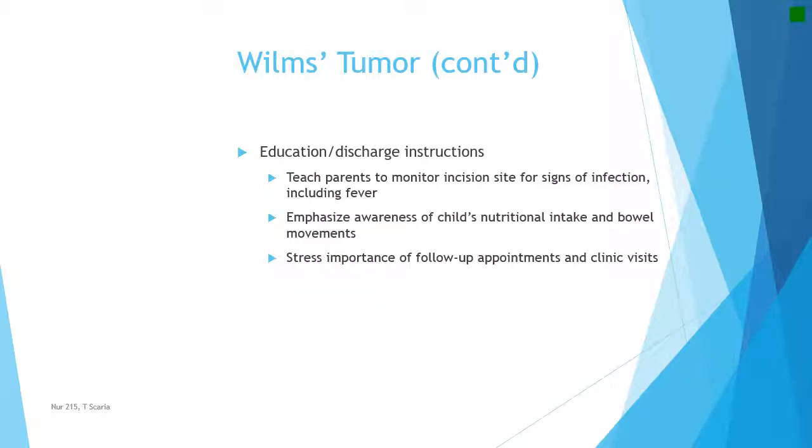And education and discharge instructions include teach parents to monitor incision site for signs of infection including fever, emphasize awareness of child's nutritional intake and bowel movements, stress importance of follow-up appointments and clinic visits.